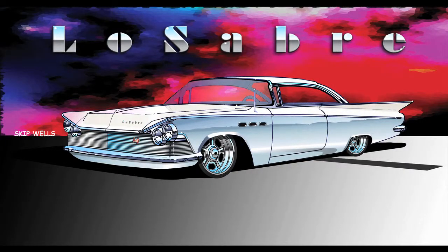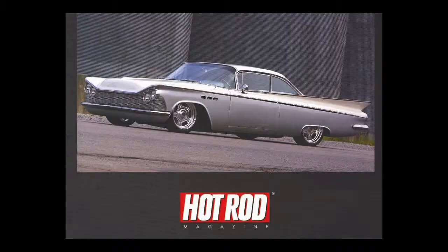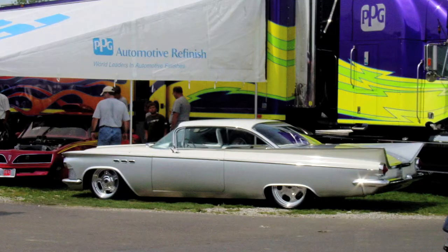And so around 2002, I started with the first car, which was the '59 Buick LeSabre. And the idea was to just see if people would respond and like it. And what happened is it ended up being featured in Hot Rod almost immediately and in about 12 other magazines here and in Europe and Japan. And so it seemed like people liked it.